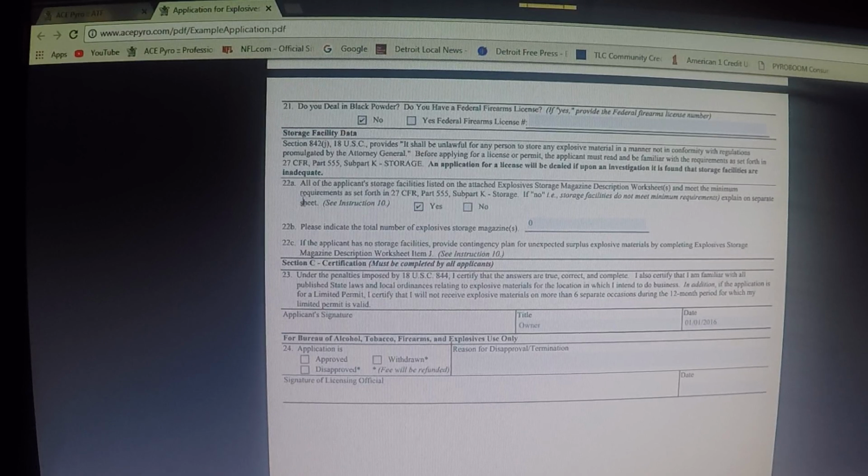All of the applicant's storage facilities listed on the attached explosive storage magazine description sheet meet the minimum requirements as set forth in Subpart K storage. That's going to be checked yes, because no matter where you're buying it from, they're going to have it at ATF approved storage. You're going to end up most likely doing contingency storage, and their magazine will be approved, so that's going to be yes. Number of magazines, since you don't have one, you're doing contingency storage, is going to be 0.